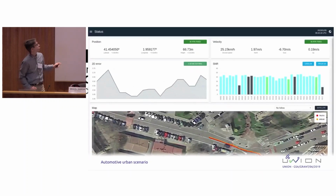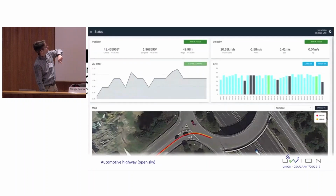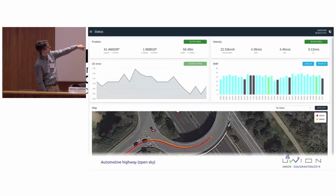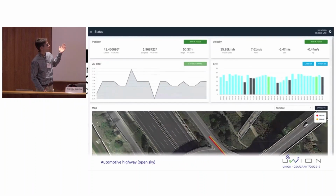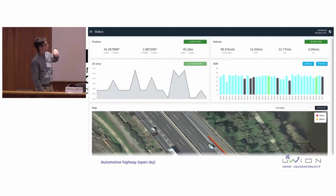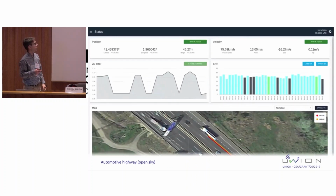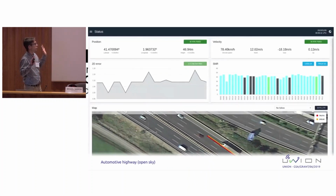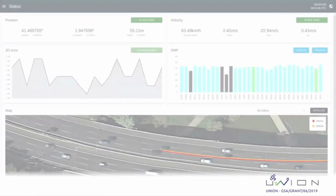Okay, so this is an urban scenario. If I'm not wrong, this is Sant Andreu de la Barca. Then we went through a highway. This is open sky, in principle good conditions. We were receiving OSR corrections for that. As you can see, we are achieving lane level navigation, which is one of the objectives of the project. So far so good.